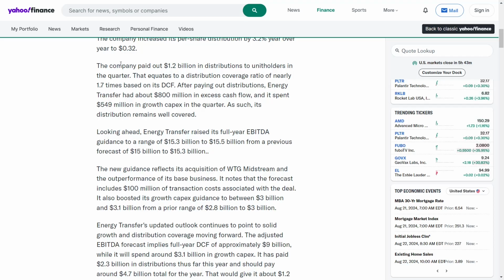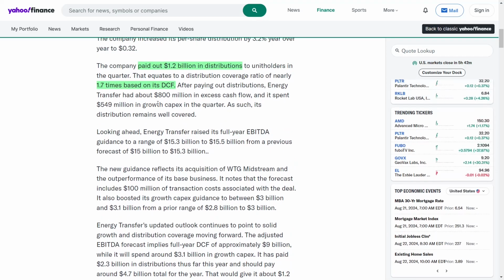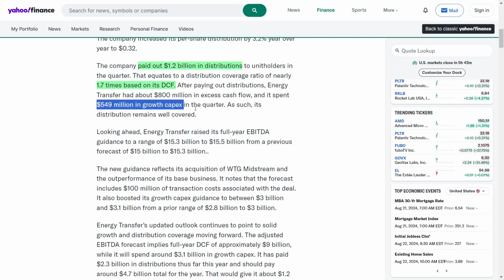In the quarter, Energy Transfer distributed $1.2 billion to unit holders, resulting in a distribution coverage ratio of nearly 1.7 times based on its distributable cash flow. This ratio is particularly important as it illustrates the company's ability to comfortably cover its distributions, providing reassurance to investors regarding the sustainability of these payouts. After these distributions, the company retained about $800 million in surplus cash flow, allowing it to maintain financial flexibility. Furthermore, it allocated $549 million towards growth capital expenditures during the same period, ensuring that its distribution remains well supported while also investing in future growth opportunities.